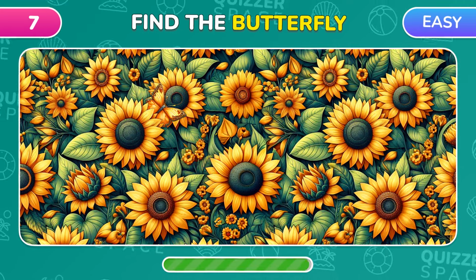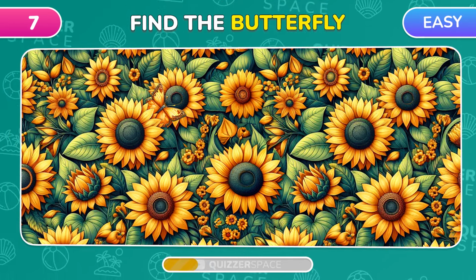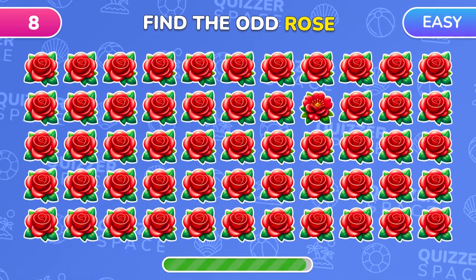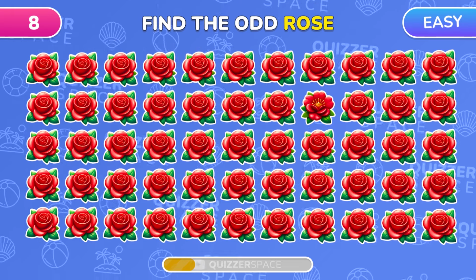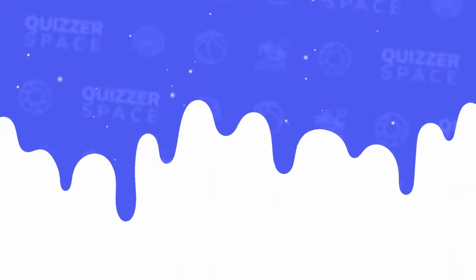Before you is a blooming field of sunflowers. Quickly find the butterfly. Sharp eye, the butterfly was right here. Among these beautiful roses, there's an odd emoji hiding. Can you see what it is? Of course, the odd emoji was here all along.